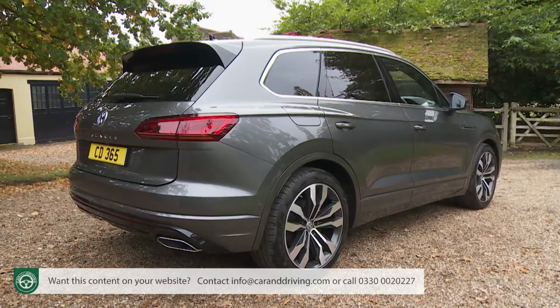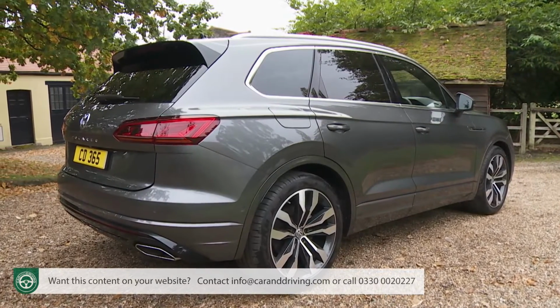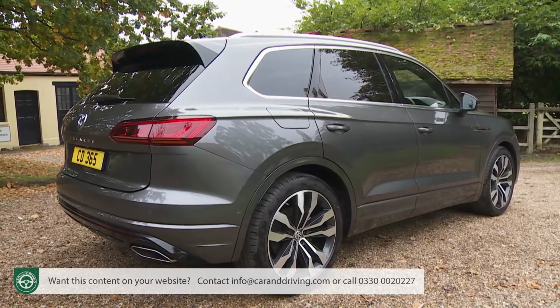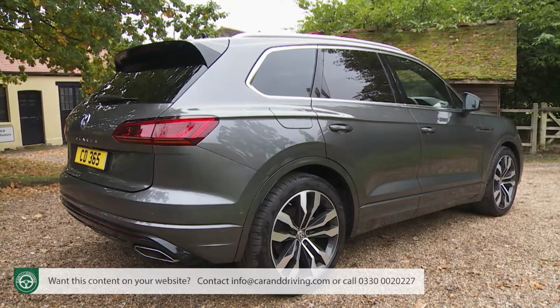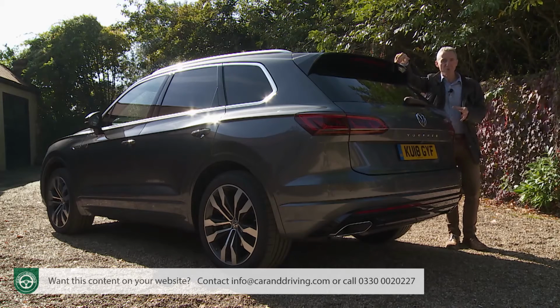Rear side window blinds, they're optional, plus your dealer has the usual load bars and attachments for roof boxes, bicycles, skis and snowboards, along with rear bumper protection film to protect against luggage scrapes, and also the usual mud flaps and rubber floor mats if you want those.